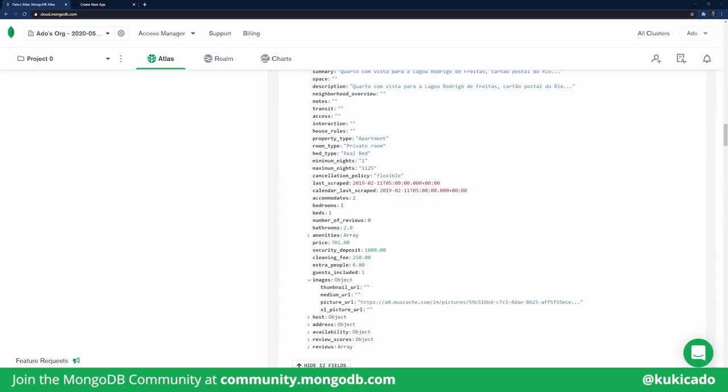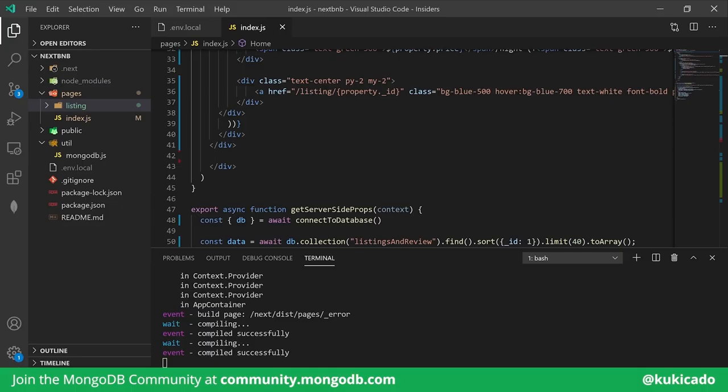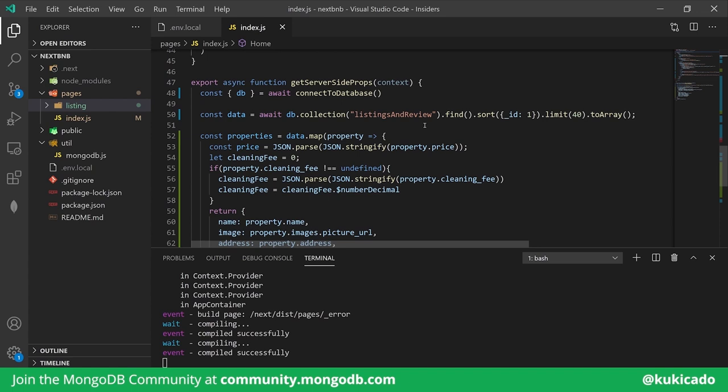So let's do that. I will go back into my browser, create next app, and refresh the page. And if everything worked, we should see a list of properties. But we do not. So it looks like we have an error in our code. Let's take a look. Again, we are live coding. So it looks like we had the wrong collection name. So it should be listings and reviews.